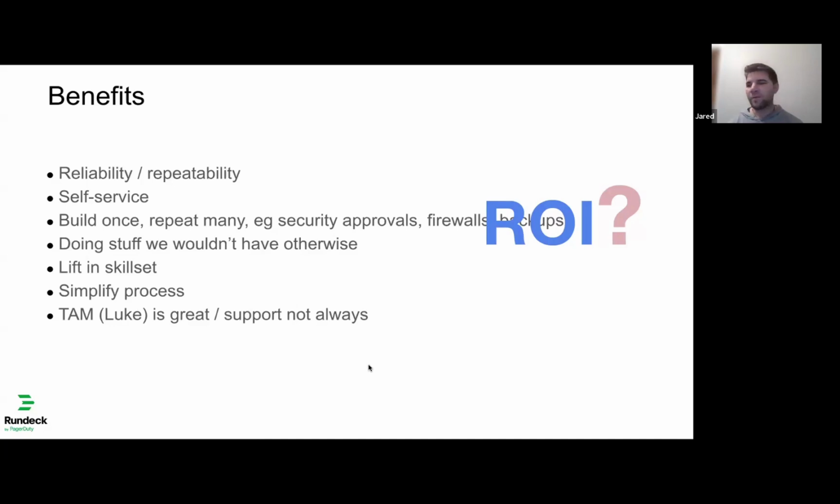Self-service is a big one. Like we said before, we're only a small team. So being able to just have the foundational components to automate stuff and then give that to the teams and train them how to do it is a real bonus for us. They don't have to go and ask someone to do it. They can just go and start to do it themselves. And if they get stuck, we can support them on it. So that's pretty cool.